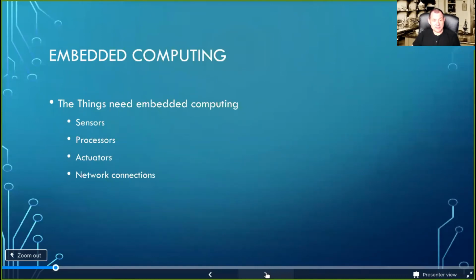To allow this sort of technology, we need embedded computing. The things need a computer within them. Now, this embedded computing needs the following. It needs a sensor. It needs to be able to sense movement or heat or heart rate or sound or whatever. There needs to be some sensor in the device. You need a processor to process that information. You need actuators. Actuators are devices that can perform some actions such as turning the heating on or locking a door or whatever it is. And we need a network connection, some sort of internet connection, so that these devices can communicate the information that they're processing.